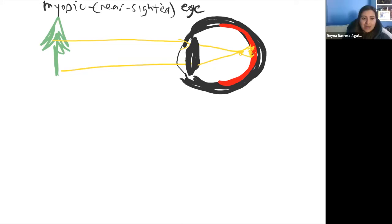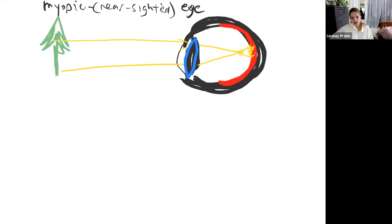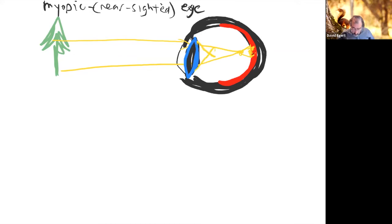Squint, right? There is something about decreasing the aperture that increases the depth of field, so that actually could help as well. But let's just say, using the lens, is there anything they could do with their lens? They could accommodate. Can't they make it more convex? If they made it more convex, it would bend the light even more, which would make the problem worse. At this point we're as flat as we can be. So basically there's nothing you can do. Without glasses, this person is never going to see that tree in focus.